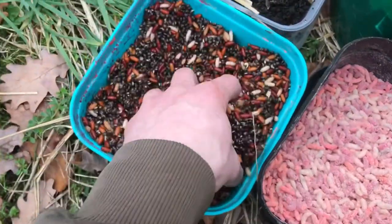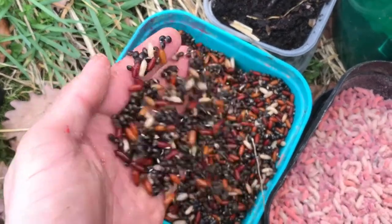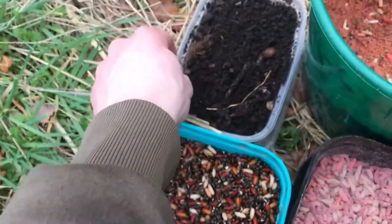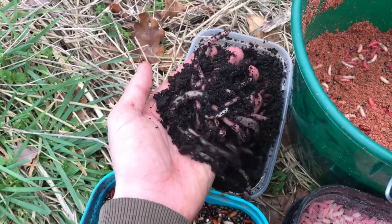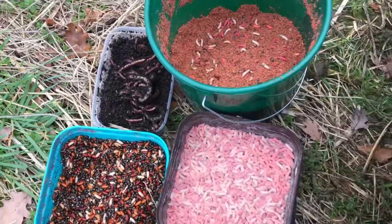Now for some other species, we've got some hemp and some casters. Casters are also a very good alternative bait for those bigger perch that might be very picky on the maggots or getting beaten to them by smaller fish. And on the hook, we've got lobworms and dendrobaena worms. Everybody knows a worm is good for a perch, so we were hopeful of a few bites on those.